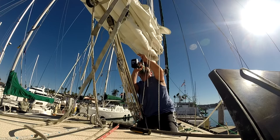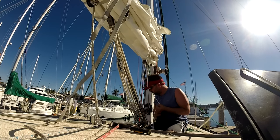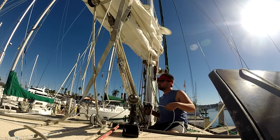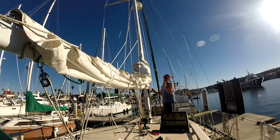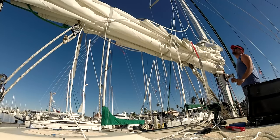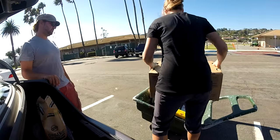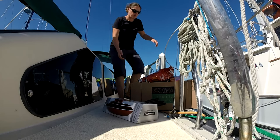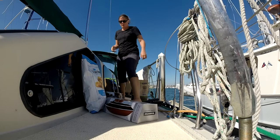One of the things that's been high on our list for months has been installing Lazy Jacks. So we picked up some line, spent the day splicing, and got it done. Still had the rental car, so we made use of the trunk that smelled like dead fish and loaded up with enough provisions to make it down the Baja Peninsula of Mexico. And then we spent the next few hours trying to figure out a place to put it all.